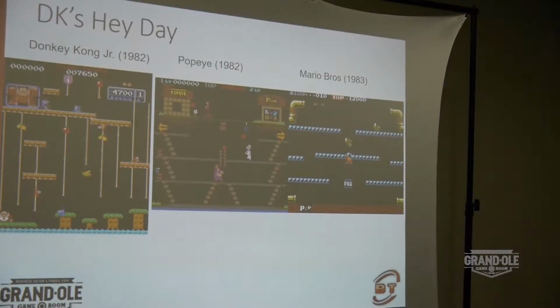1982 and 1983 saw, I think, probably some of the most popular, of course, with Donkey Kong as well, 1981.